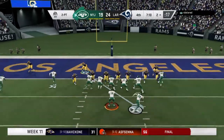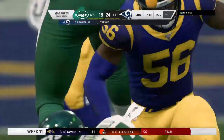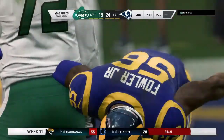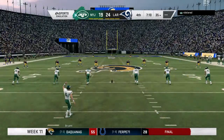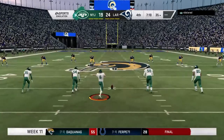After the run, now Darnold to throw. Under pressure now, and he's going to go down. Sack back around the 8. After the touchdown, here's Bryant now to kick it away.